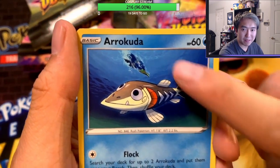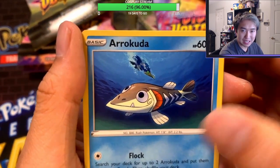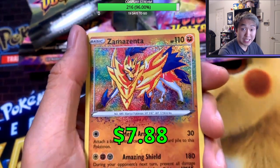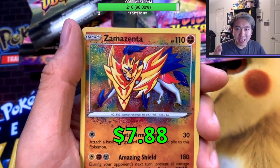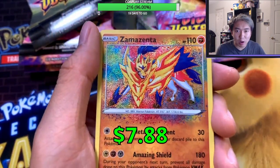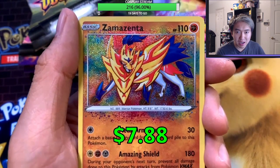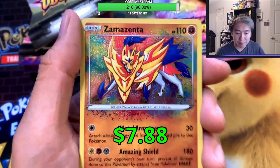Barracuda about to be eaten by the fucking Cramorant, look at that, he's about to get fucking eaten. Ninjask in the ground. Wow, a secret amazing rare Zamazenta. Fuck yes, guys. Yo, check this out. We got ourselves our first amazing rare of the night. A Zamazenta amazing rare. Look at that fucking lion, boy.